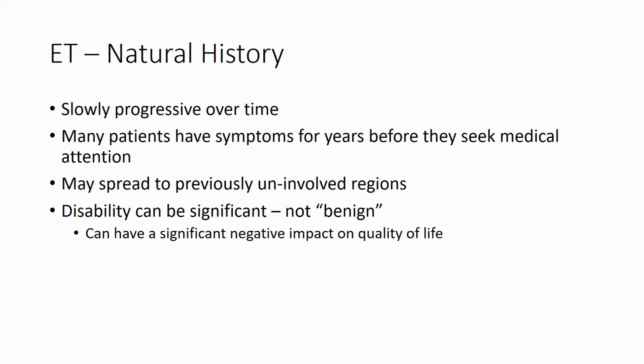And then over time, we find that tremor will move from one part of the body into another. And I think calling it a, quote, benign essential tremor is really just poor branding, because lots of patients will say that, even though it's considered a benign tremor, it does cause a significant negative impact on quality of life.